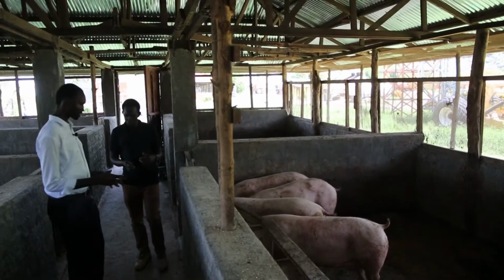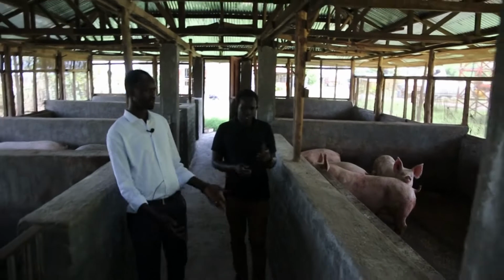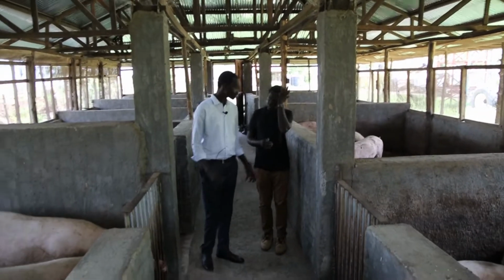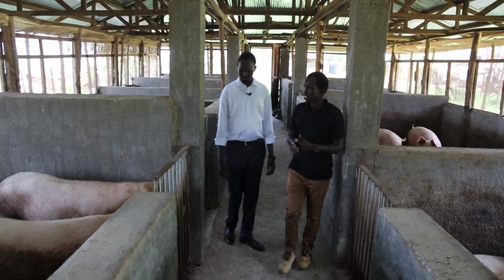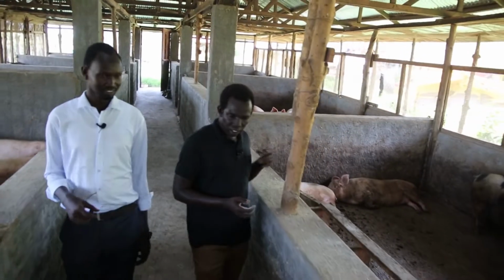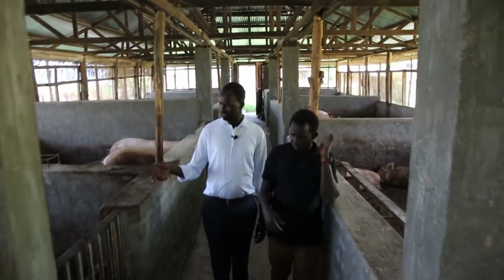So on average, what is the litter size? How many piglets do they give birth to? The average litter size is 12 to 14 piglets per pig, sir. And they farrow twice a year. These are weaners. We weaned them recently, and be careful. And this looks like a different breed also.